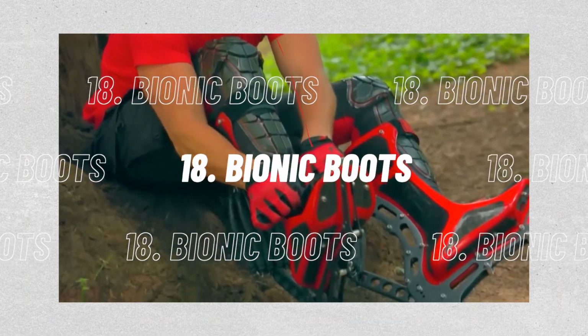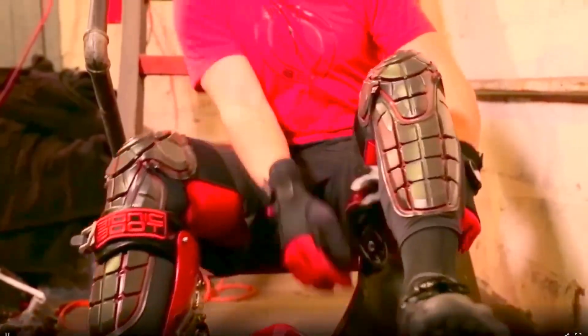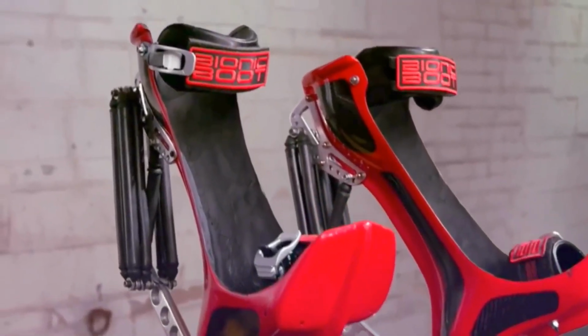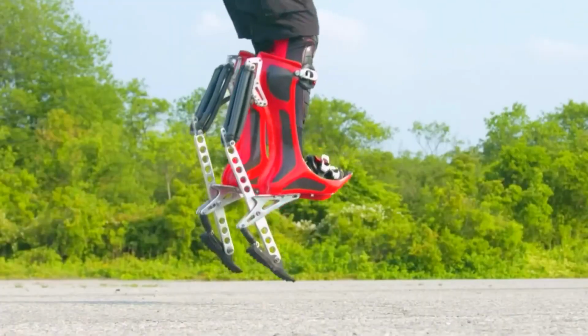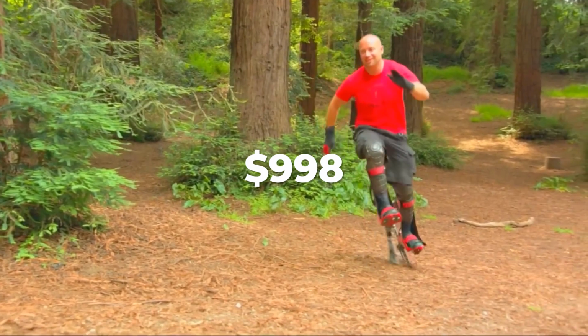Number 18. Bionic Boots. There's some adrenaline rush that happens while watching these action movies. The superheroes can jump and run higher and quicker. Do you want to do the same? Well, you can run at a speed of 25 miles per hour with these. A pair of bionic boots will only cost you $998.